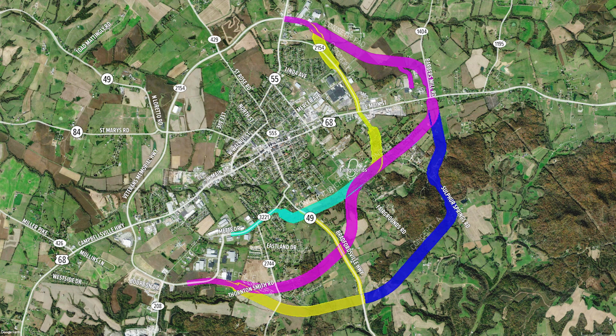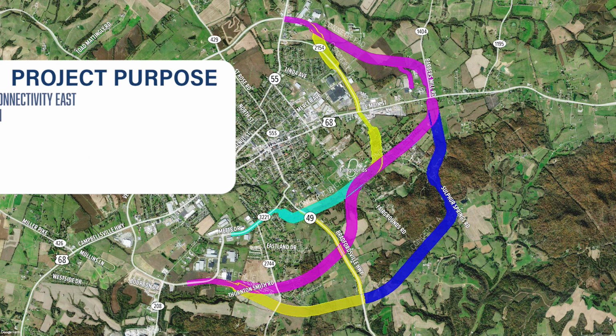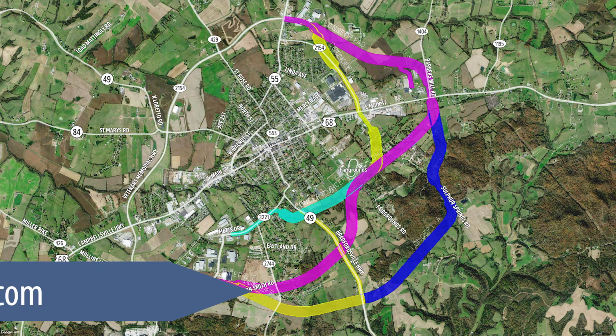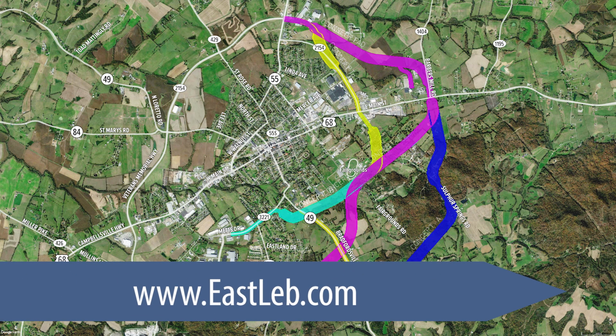Each build concept satisfies the project's purpose, that is, to improve connectivity east of Lebanon, to improve connectivity to its industrial parks, and to reduce congestion on US 68 East Main through town. So we're presenting each option to get your feedback. Take the survey on the project website, www.eastleb.com, to let us know your thoughts.